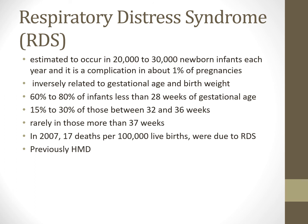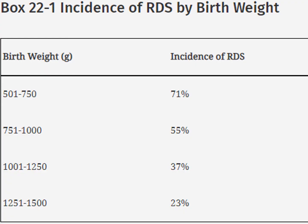In 2007, which is a long time ago now, it was pretty big, but it was also known as hyaline membrane disease, which was a more accurate term back in the day, because what's going on in the respiratory zone is it's literally forming hyaline membrane. It's forming scar tissue, this hyaline membrane, that thick scar tissue.